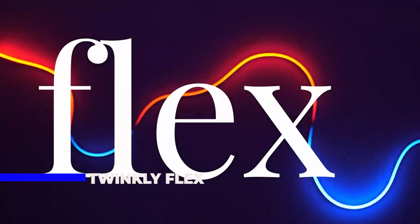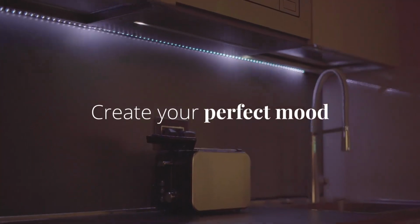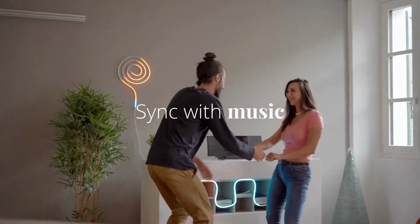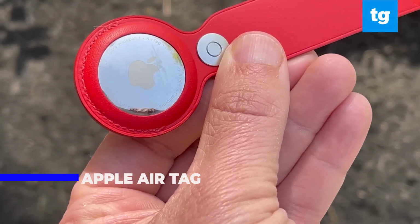Twinkly Flex. The Twinkly Flex lets you have fun and creative lights thanks to its neon and iridescent brilliance, as well as mesmerizing colors. These smart LED strip lights can be arranged on your wall in any shape that you want. Apple AirTag. Finally, the Apple AirTag.